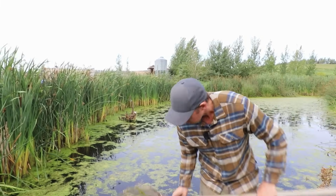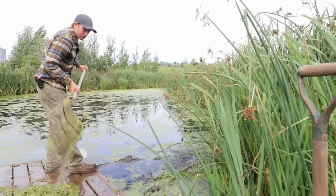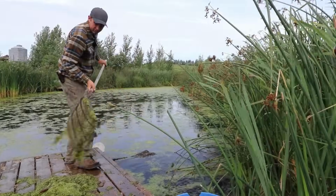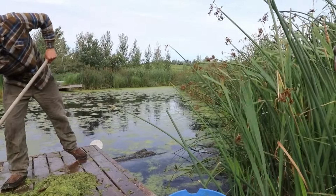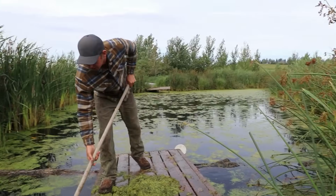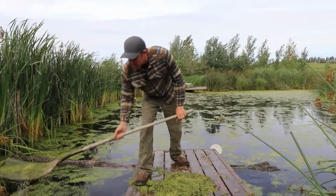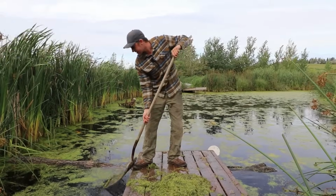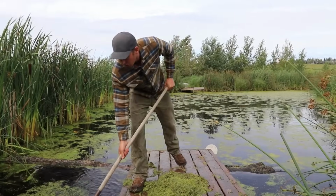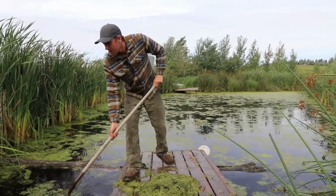So what we do is we just come down, we skim off some of the duckweed that blows up against the dock here. And inside this duckweed, there's all kinds of freshwater shrimp, there's snails, there's little beetles and a lot of fish eggs and snail eggs and stuff. And all of those eggs, along with the duckweed, provide our pigs with a lot of nutrients that they couldn't get anywhere else.